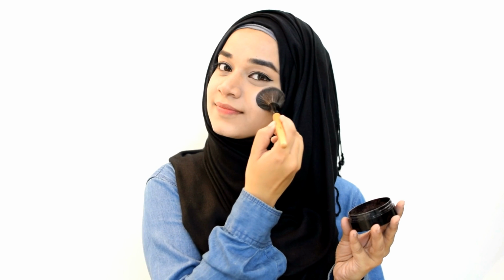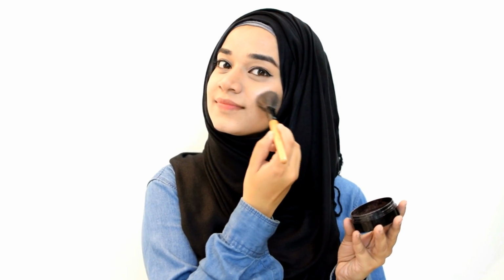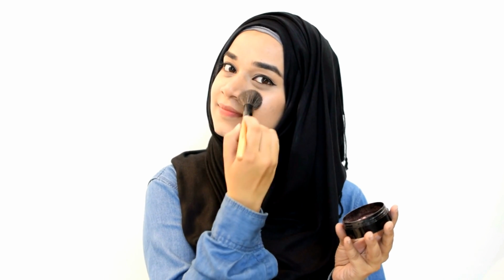Now I'm applying a little bit of blush on my cheeks. This is my favorite part. Never skip applying a little bit of blush on your cheeks because it gives you a very healthy flush and glow on your face.